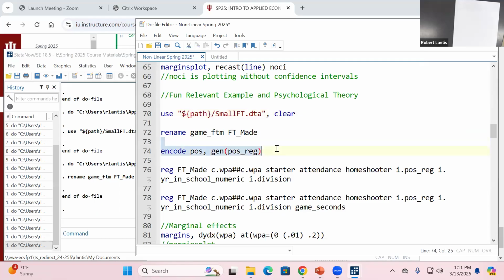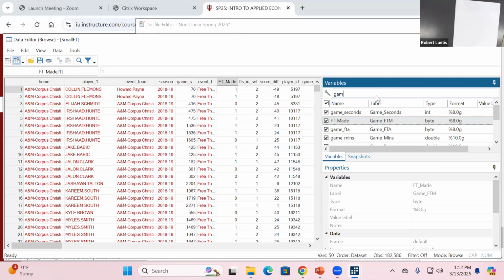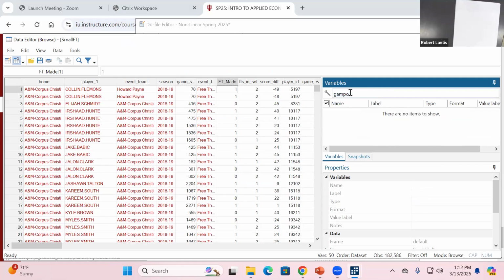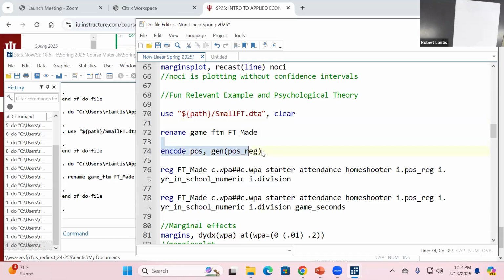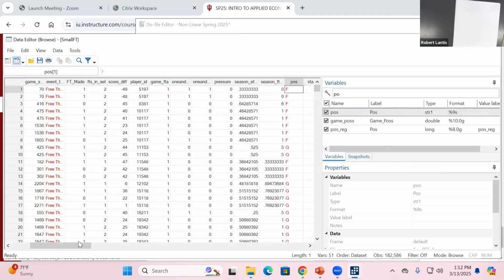I'm then going to encode this position. Why might I want to encode this position? We said that one thing we could do when I have categorical variables, so this position was like, were they a guard, forward, center, different positions on the team. I want to control for what position they were, because I think that 7-footers tend to shoot free throws at different percentages than smaller guards. I want to include those dummy variables, but I can't use letters in my regression. So we said, what do we need to do? We're going to encode it so that it creates this new variable called position reg that I can use in my regression.